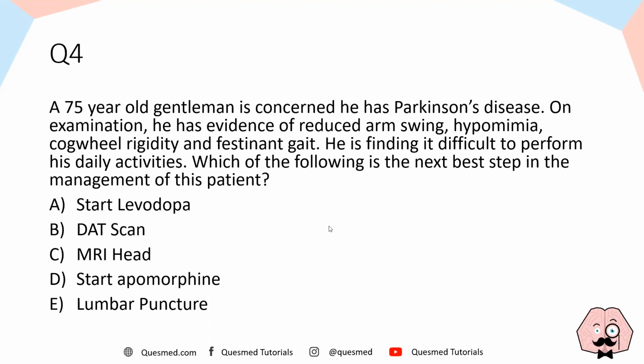Okay, so let's leave it around there. So there seems to be wide varied responses. Okay, and let's have a look at what the answer is. So yes, levodopa A is the right answer. Now, the thing is with this, it's not a simple question. I can understand why people have gone for different things.